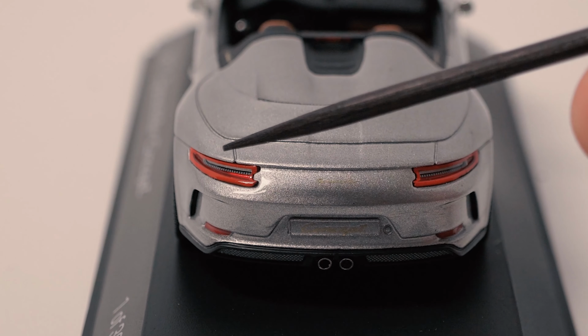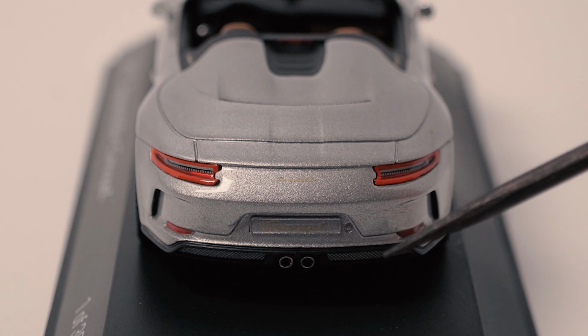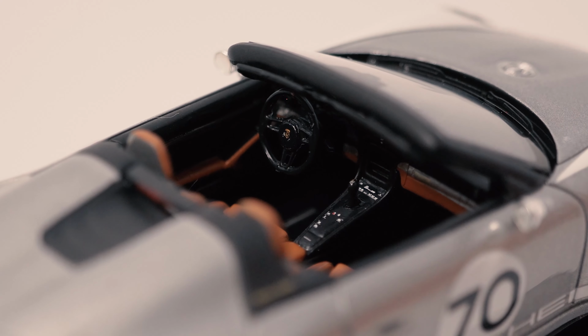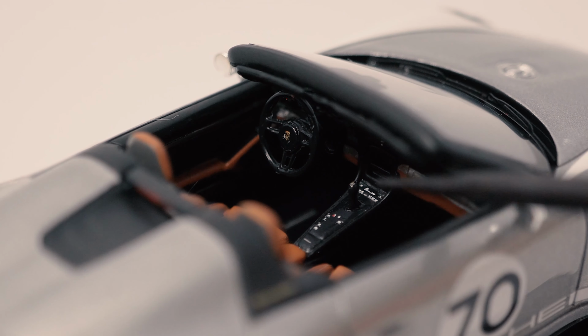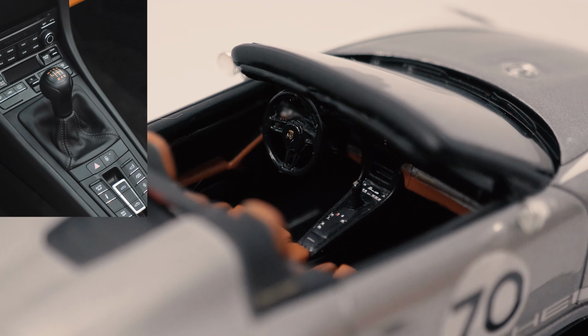What I especially always like about Spark is how they do the lights. I really like how they have done it here, looks really good. You have the central exhaust, looks absolutely wonderful. There aren't any huge defects whatsoever, looks really well done. Okay, what is a bit of an advantage of a cabriolet model is that I can show you the interior of the car. So the Speedster has this beige black contrast with the silver accents here.